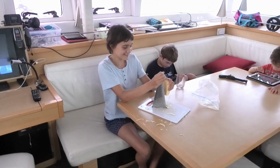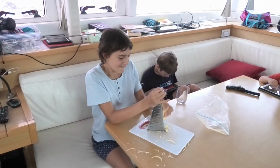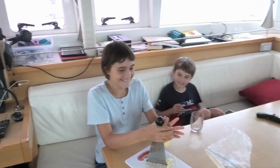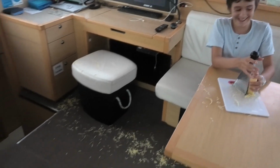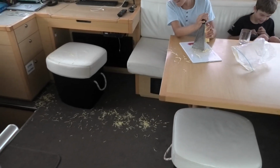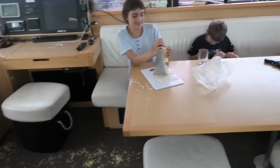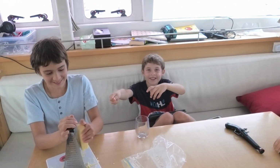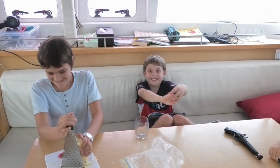Anyway, Zeffy has taken over the cheese grating duty because this is the result of Jay's cheese grating duty. Look at this. Cheese everywhere. Cheese, cheese, cheese. How did it happen, Jay? I slipped. The cheese grater slipped, and then it flung into the air.